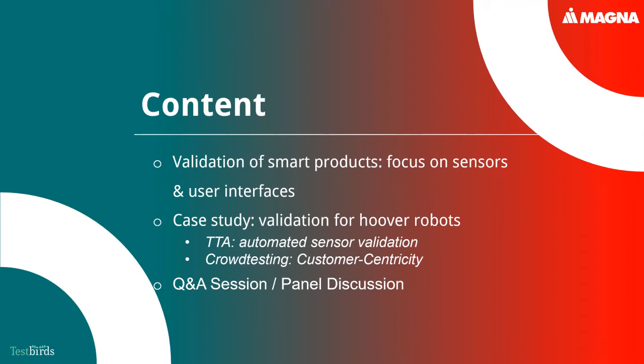Magna provides with Testbirds a combined solution of the recording, the analysis, and the validation of sensor data, as well as automated testing and crowd testing for touch displays and app surfaces. The speakers will first explain what validation and crowd testing can do for smart products with sensors, and then they will give you an overview of how Telemotive test automation and crowd testing are used within a case study.